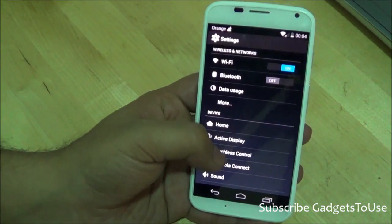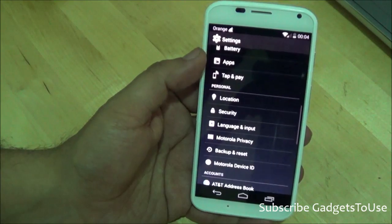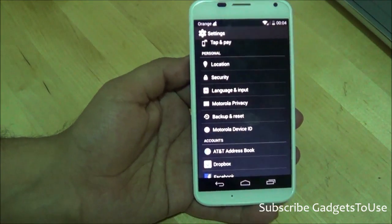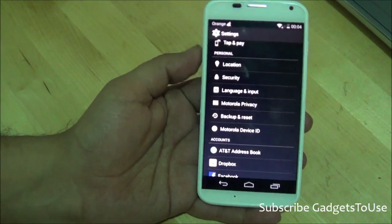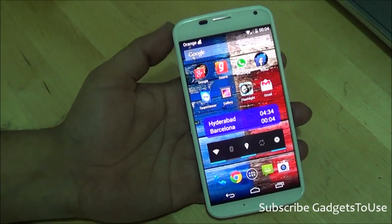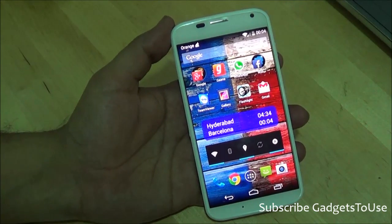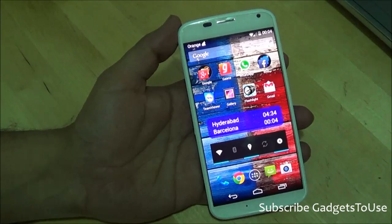When we take a look over the other connectivity, you have Bluetooth and Wi-Fi connectivity available as well. And then when it comes to Motorola, you do have some Motorola privacy settings as well, which will again allow you to send some data in the form of diagnostic data which will be collected anonymously by Motorola as feedback to actually make this phone better in future.